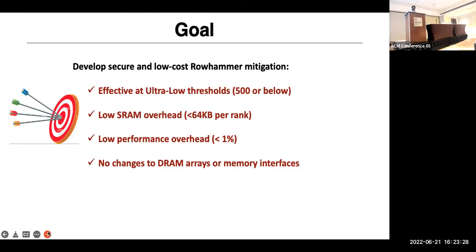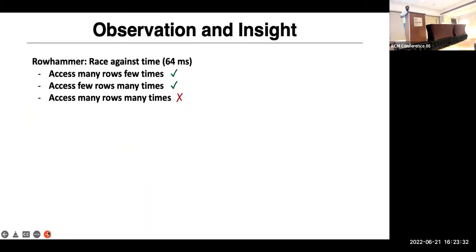The basic insight that makes our solution possible is very simple. Row hammer is a time-bound problem, right? It's a race against time. You can attack a few rows many times. You can attack or access a large number of rows few times, but you just don't have enough time to attack millions of rows thousands of times.